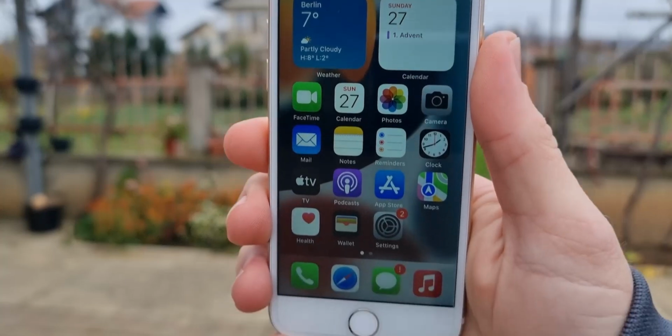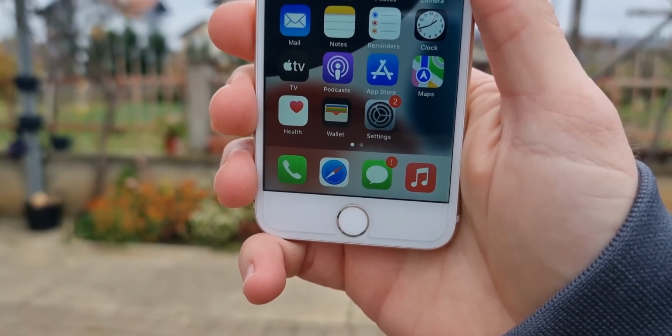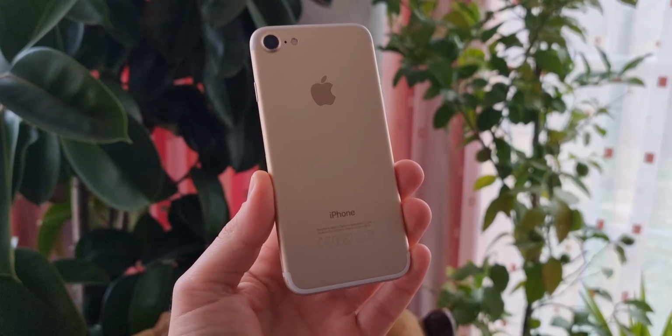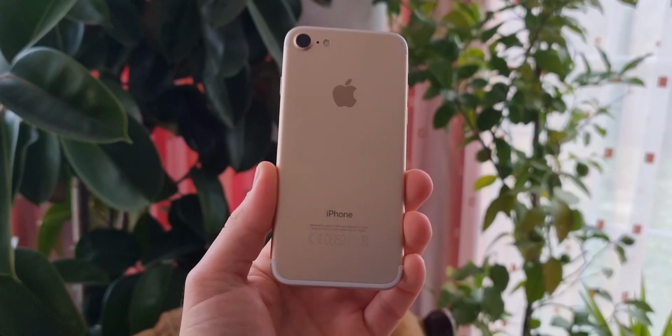The front of the iPhone 7 feels very outdated because of its big bezels all around. The 7 is also the first iPhone to be IP67 water and dust resistant, but if you did change the screen or the battery, the new unit has lost this feature.